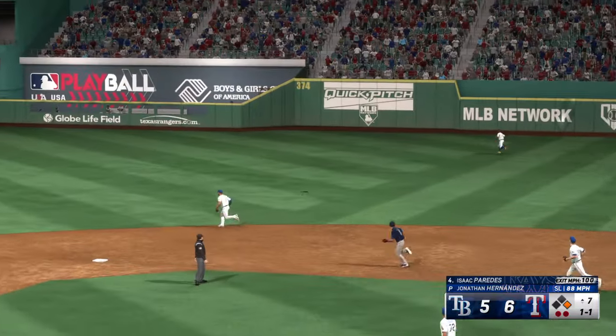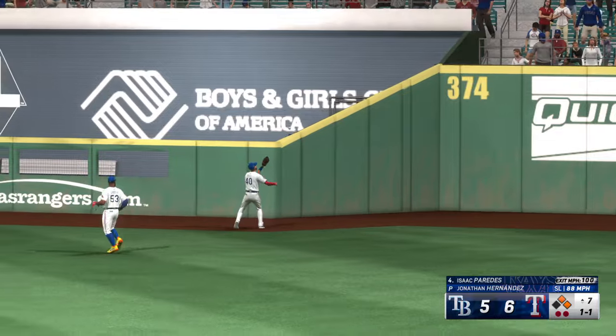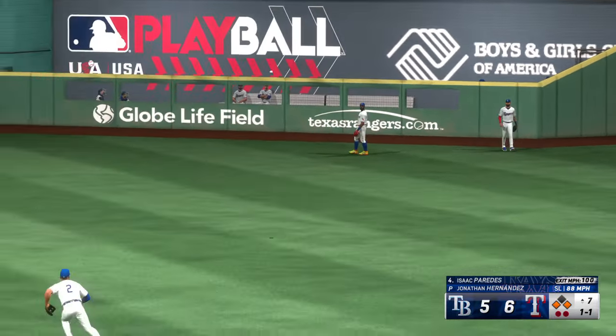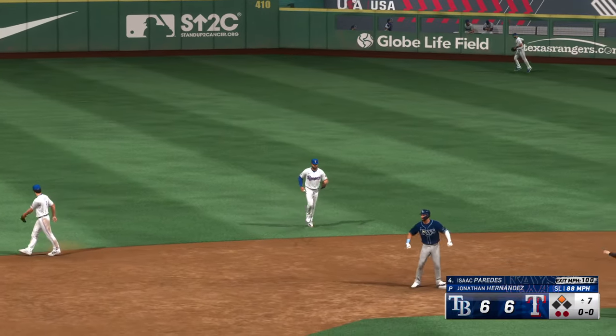Fly ball pretty well struck out towards right center. That's got a chance. And it hits the top of the wall. Around third. He'll score in the top. 6-6. Picks himself up an RBI.